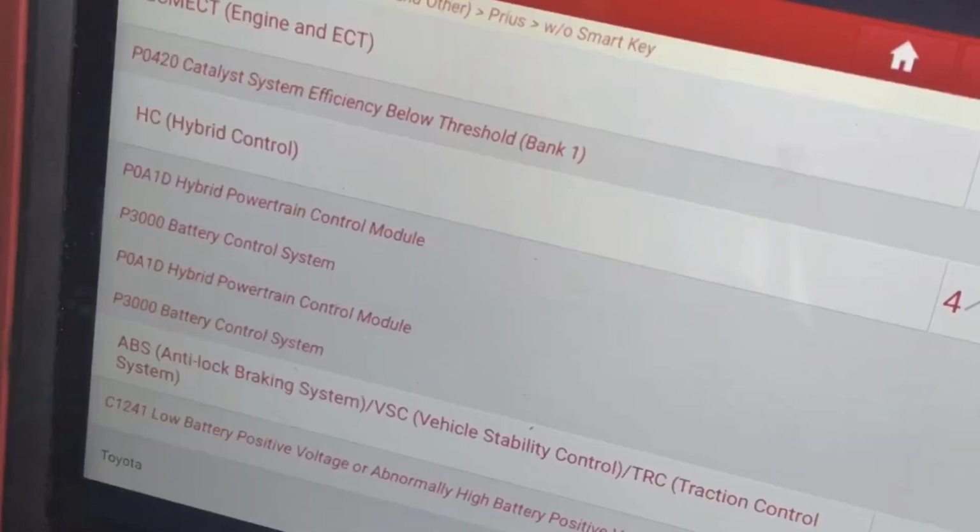From the codes that have come up, the codes should be on the screen right now. The first thing I think we should do is definitely the O2 sensor, and then after that we're going to do the ABS actuator, and then we'll see what the situation is.